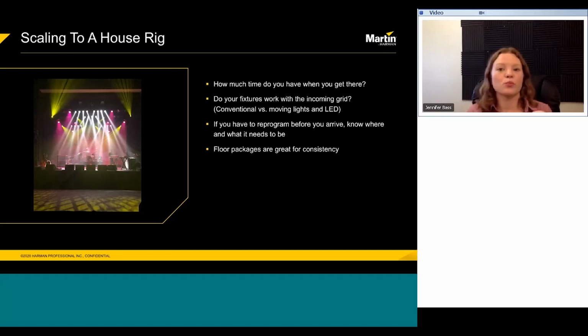You're going to have to reprogram something before you arrive, and kind of know what that is because of the venue, because of how small it is, or if they don't have moving lights and there's some special section where it's supposed to move or something.